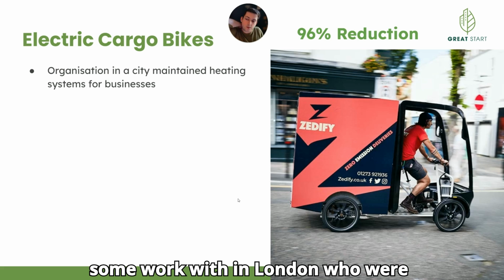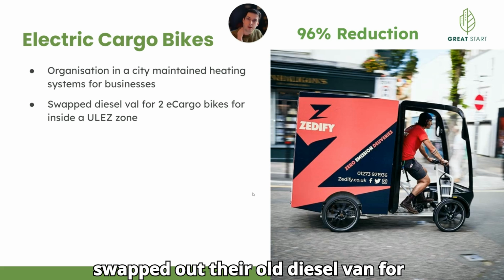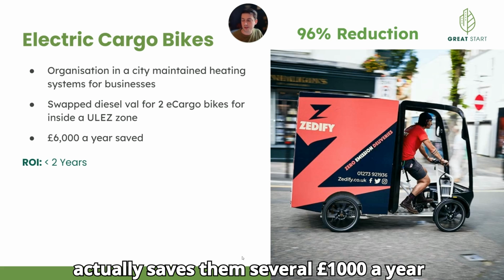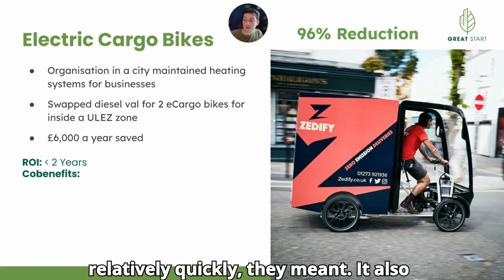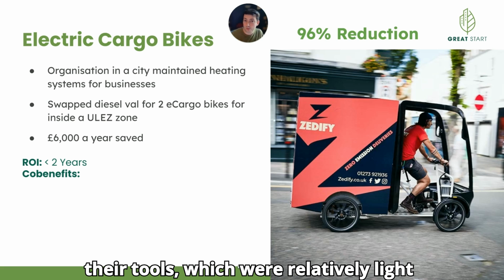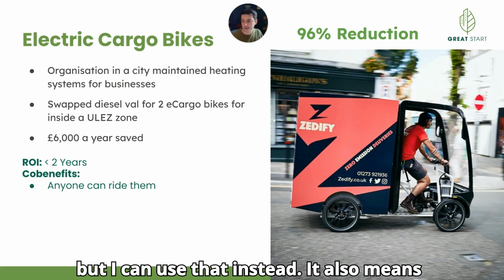There was a company we did some work with in London who were maintaining heating systems, and they swapped out their old diesel van for electric cargo bikes, and that was mostly driven because of a ULEZ zone. That actually saved them several £1,000s a year, and the bikes paid themselves back relatively quickly. It also meant they could get to jobs much quicker because they weren't stuck in traffic in vans. They were able to put a lot of their tools, which were relatively light and small, into an electric cargo bike and use that instead.